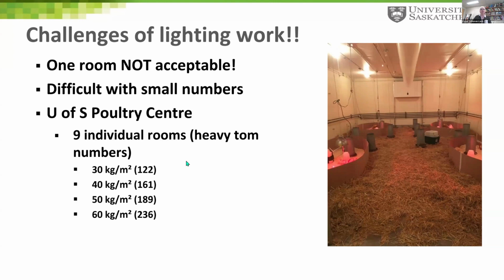The second one is that some of the measures that we're going to measure today are really tough to do when you have small numbers of birds. And with the challenges that we have with animal care, for example, sorry guys, I haven't actually talked to anybody this morning yet.